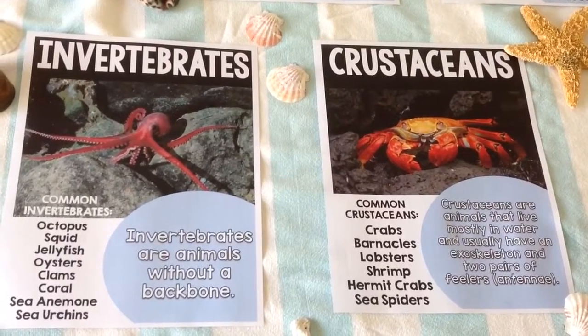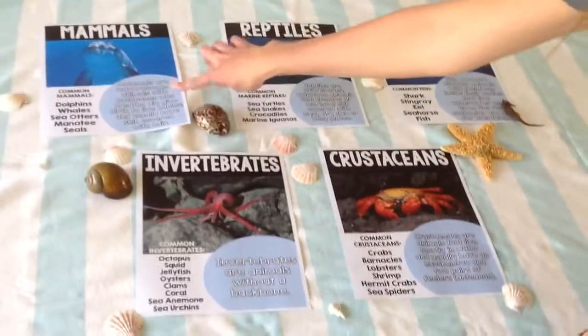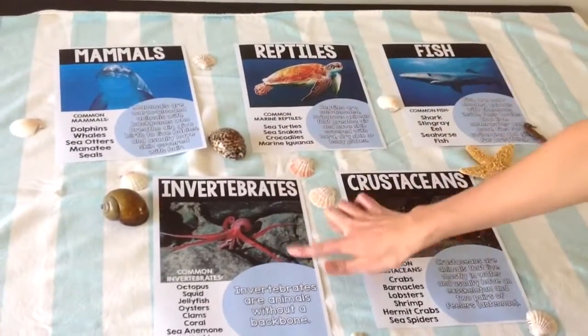So today in Seesaw, you are going to be categorizing things between these 5 categories. If you need help, be sure to come back to this video and look at those posters again, but I know you can do it.